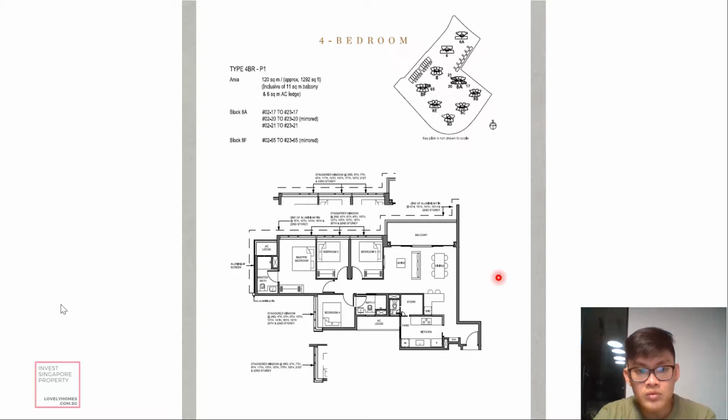You can also tell, if you do recall, that between the 4-bedroom and this there isn't much of a difference in terms of layout. In fact, I would say this is slightly inferior to the 4-bedroom layout. Why do I say that? If you do recall, the 4-bedroom layout segregated the dry and the wet kitchen. Whereas in this case, the kitchen is still enclosed, no doubt, but they don't separate the wet and the dry kitchen. And this is slightly bigger than the 4-bedroom size.